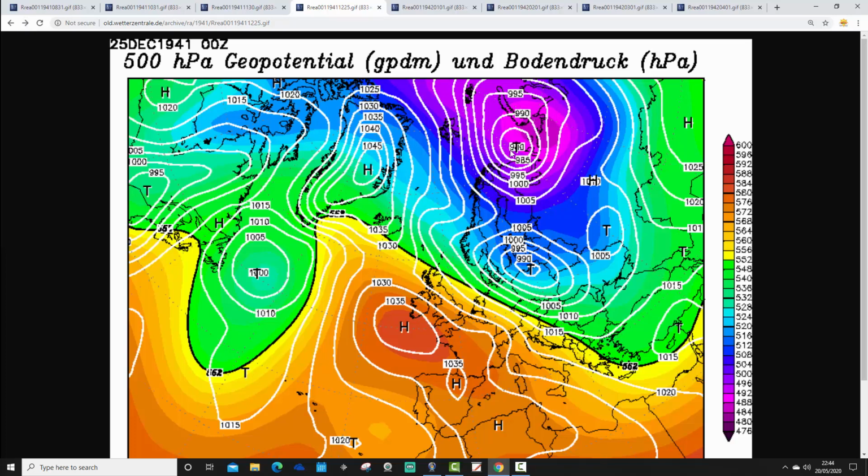We have got quite a deep cold pool dropping southwards across northern Europe, however. 2 deep areas of low pressure. This is the polar vortex up here towards the north of Scandinavia. And this is another area of low pressure that's like a piece of energy that's come off the polar vortex. And this is all driving very cold air down to Northern Europe. So Northern Europe has turned really cold. For us, we're kind of on the periphery of it.